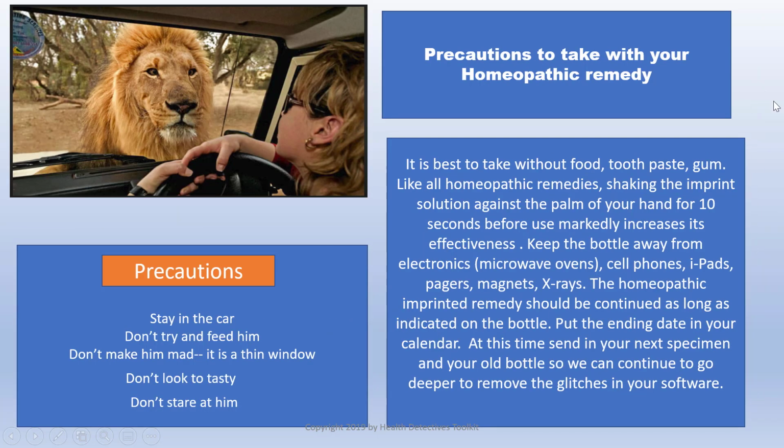Here are some other precautions to take with your homeopathic remedy. Very important: it is best to take without food, toothpaste, or gum. Like all homeopathic remedies, shaking the imprint solution against the palm of your hand for 10 seconds before use markedly increases effectiveness. So you'll pound it on your palm, and that's going to be important for maintaining the energetics and the information that's in that bottle for you. It works much more effectively. Keep the bottle away from electronics, microwave ovens, cell phones, iPads, pagers, magnets, x-rays.